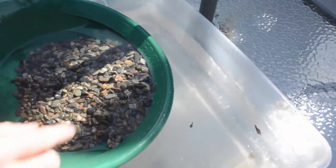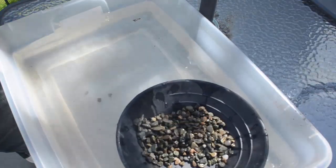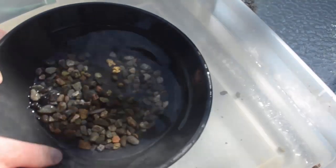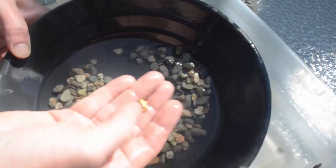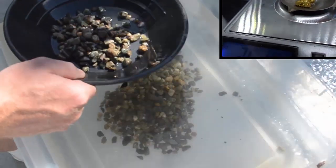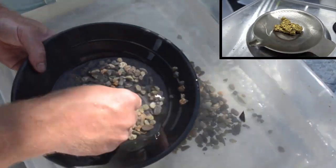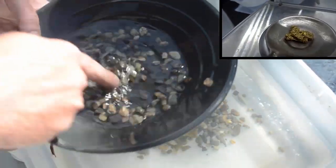Okay, here we go with the 1/4 inch, but that's too much to do all at once. So I'm going to just take handful by handful into a small pan and see what we get. There's the first one, 2. Look at those beautiful nuggets. There's 2. I saw one in there. There's another one. Oh, look at that guy. Huge. No more.